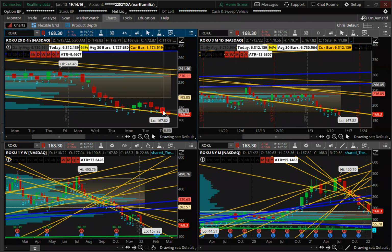Maybe a TTLs to the upside and then find an entry that way, and then let it bump its head on that broadening formation or something like that. But yeah, I still like it to the downside though. For sure. That's definitely going down.